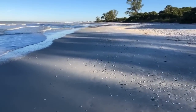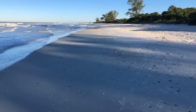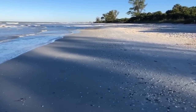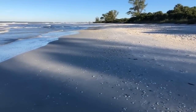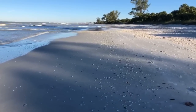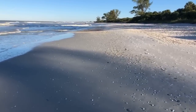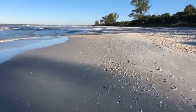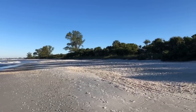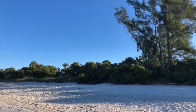Far the best shelling was right when I hit the beach there in area 2, towards the north end of area 2. There's a lot of shells piled up down there. Not seeing too many now up here in area 3. I'm just crossing into area 4 now. Look at that sky though. Clear blue sky this morning. Gorgeous. Absolutely gorgeous out here.